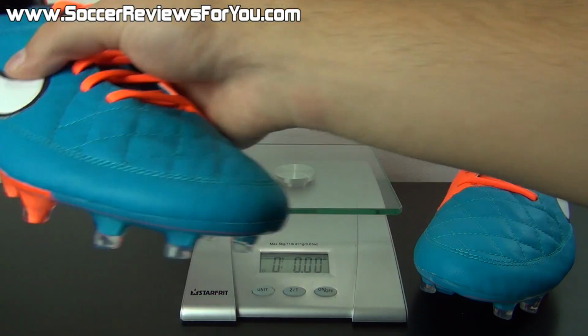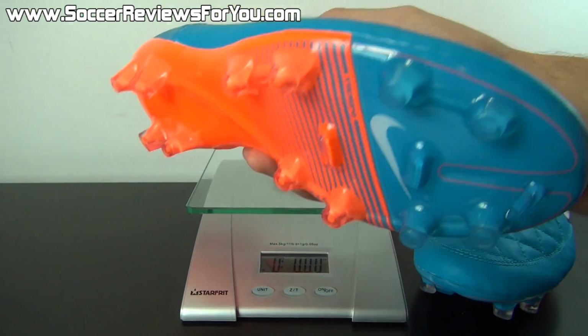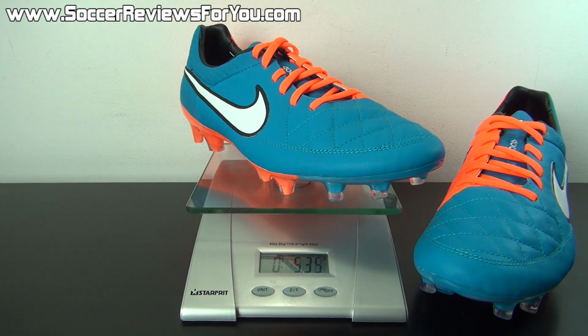Now, as far as weight goes, we're going to weigh this pair for you today in real time. Keep in mind this is a brand new pair in a size 9.5 US. Going to throw it on the scale, and you can see that they weigh in at 8.3 ounces. So right at that 8 ounce mark for a shoe that is essentially a full kangaroo leather upper and offers a really solid and comfortable feel on feet. You really can't ask for too much more.